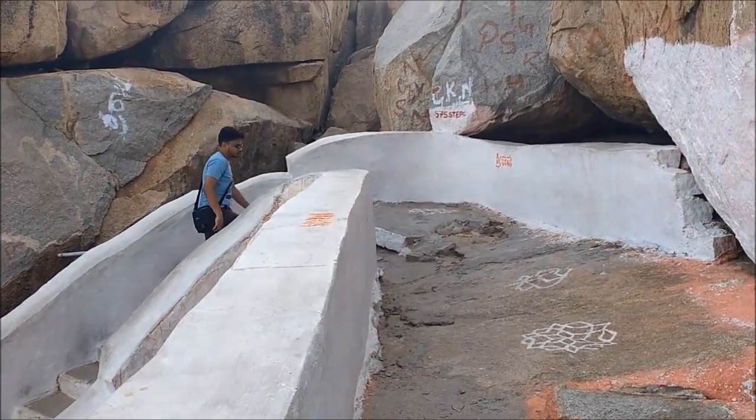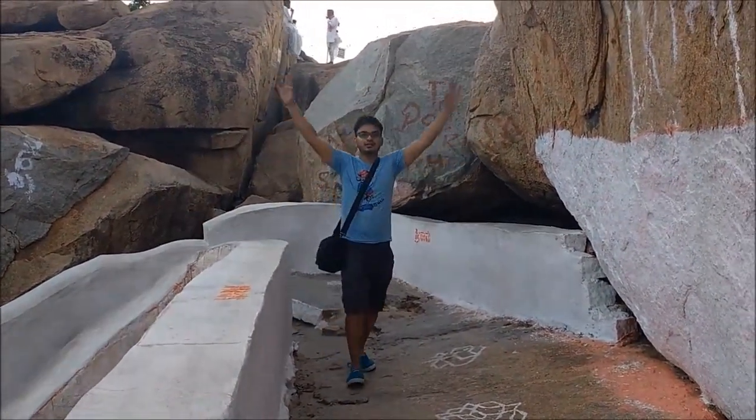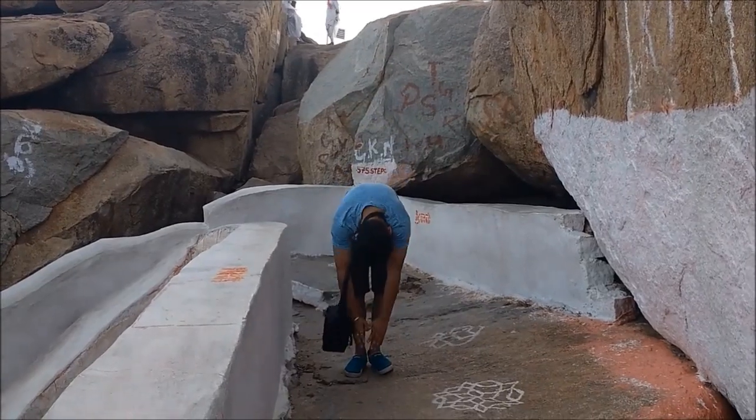All around on the horizon are the rugged rocky mountains, and on one side the mighty Tungabhadra River. It was a naturally secluded, strategically important location for a capital city.